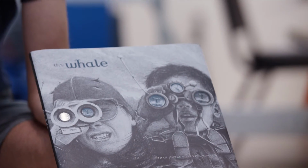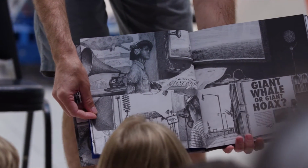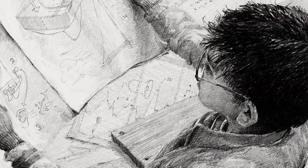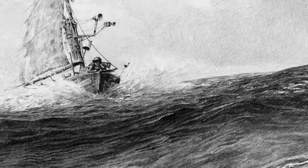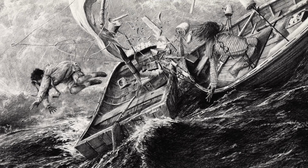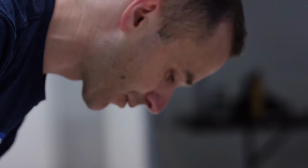The children's book that my wife and I have done together is called The Whale, and it follows 2 kids as they search for what may or may not be a hoax, a huge spotted whale that has perhaps been seen, perhaps not, and they're out to either prove or disprove this theory or sighting. We also were thinking about Jacques Cousteau, Robinson Crusoe, and a lot of books where people are stuck on islands and lost at sea and things like that that are important to the narrative of the children's book. And a lot of those include these really beautiful, highly detailed black and white illustrations.